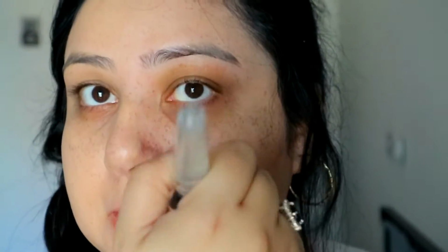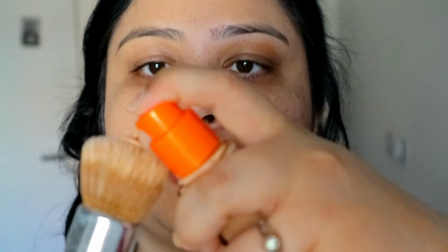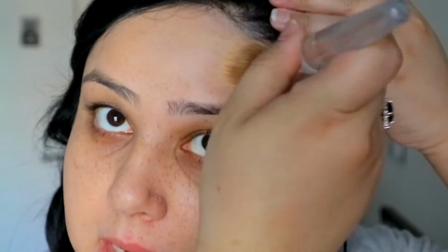Now initially, to be honest, I never understood how people used brushes for their face. And then the other day I thought, you know what, I haven't used a brush for my foundation in such a long time. Maybe I should try. So here I am, trying. I think whether you use a brush or a sponge, it would work both ways. I don't really mind. Okay, so on to concealer, but before that I want to put my corrector on. Quickly put on my corrector.